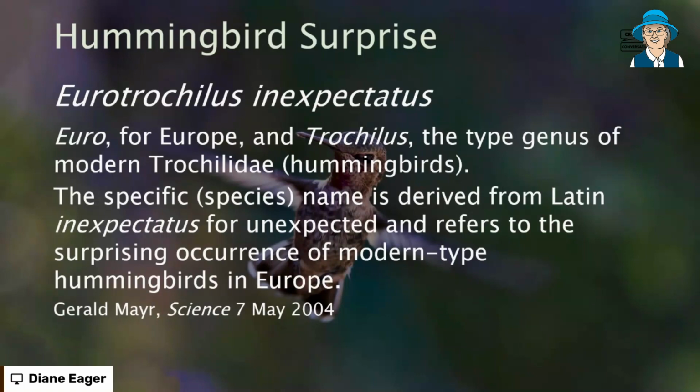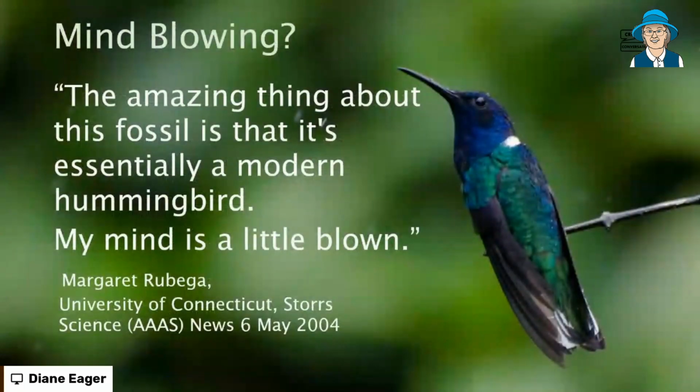And there was a lovely commentary, and that's an interesting thing in itself, that this hummingbird was found in Europe. They don't live in Europe these days unless they've been imported. They are considered to be native to North America. But again, that's another story that we can talk about some other time. But there was this lovely comment about this fossil. The amazing thing about this fossil is that it is essentially a modern hummingbird. My mind is a little blown.